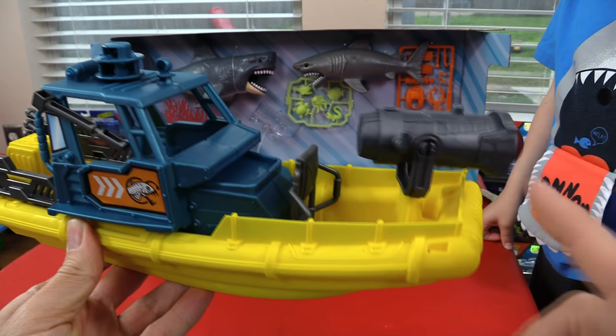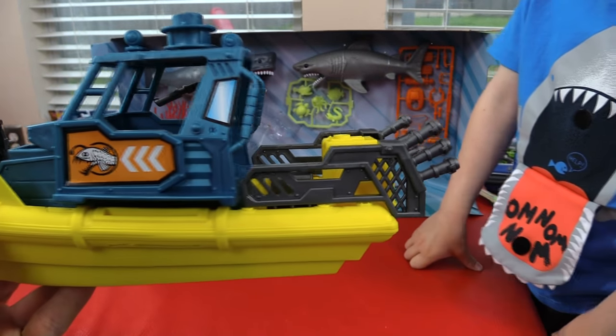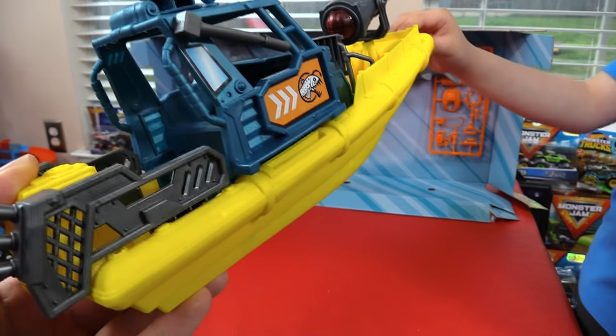Hey, what do you call the front part of a boat? The bow. That's right. Now, what do you call the back or the rear of the boat? Stern. That's right. The left side is called the port. And then the right side of the boat, starboard side.